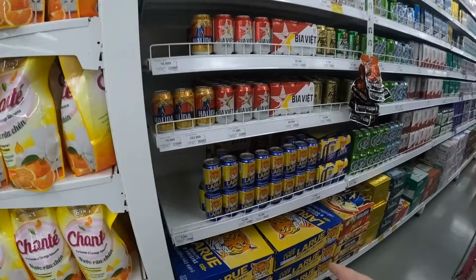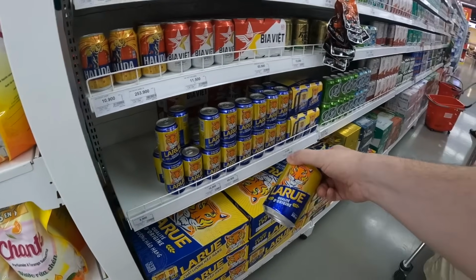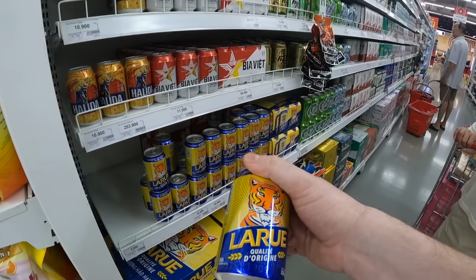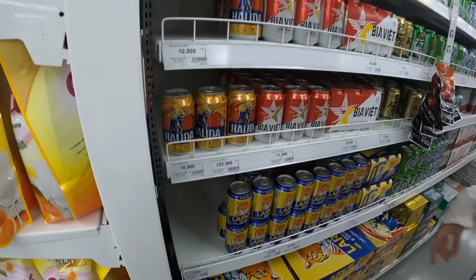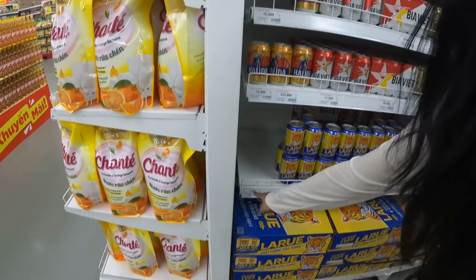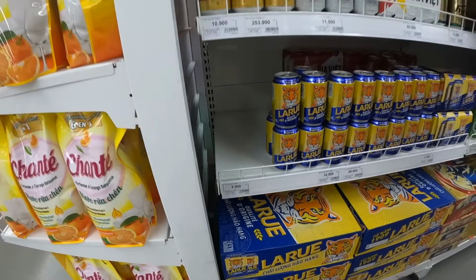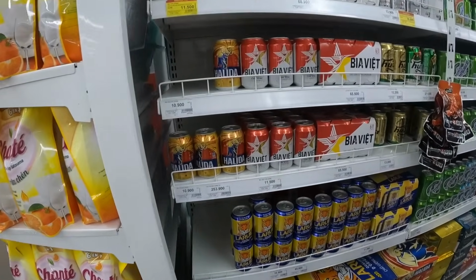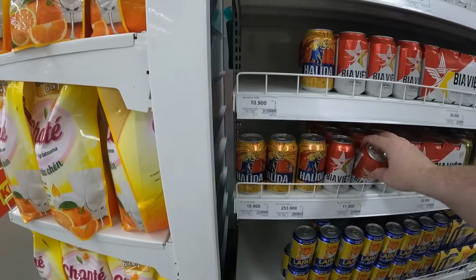La Rue, probably the most disgusting beer in Vietnam. And the price reflects it at 10,900. Good job keeping the fat can, though. What about this Black Vic though? This Black Vic is only 9.9. I don't know, yeah. And it's out of stock. So there must be something about it. There's some demand for it. This Bia Viet is new-ish, 50 cents a can.